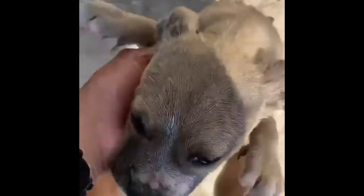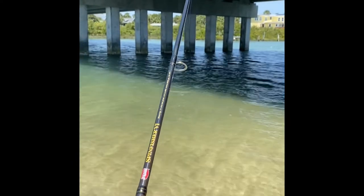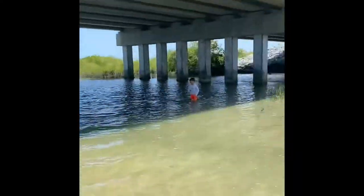Hey, puppy. Hey. He's so cute. Yeah. We got our bait right next to those pylons over there. Ten face here, getting ready. Dino, you having a good time?